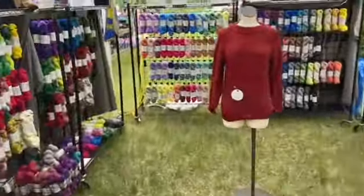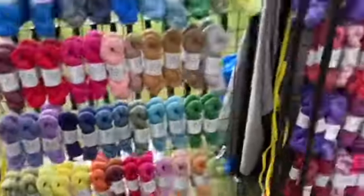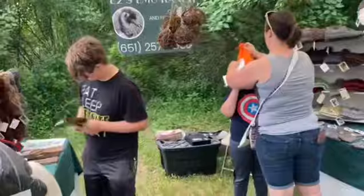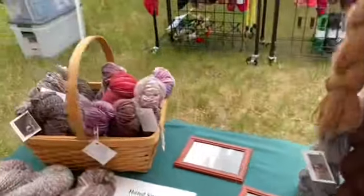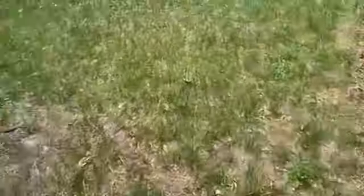Up next is Mode Knit Yarn. They are selling their hand-dyed yarns, and I actually purchased from them today. Emu Ranch is selling fiber, yarn, and wool items. From You to You is selling their hand-dyed yarns.